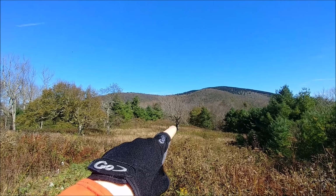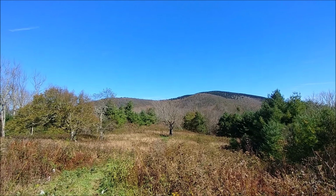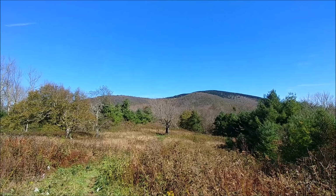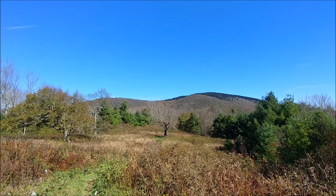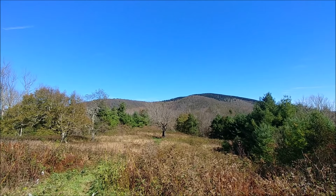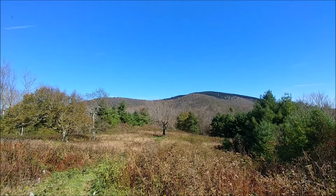Got this really nice tree in the middle of this field, and looks like I still have a considerable climb of 500 to 600 feet or more up to the top of Unaka Mountain, but still a great view.